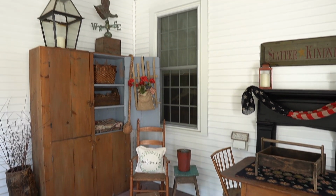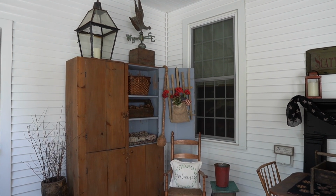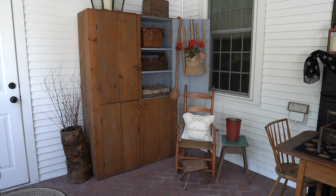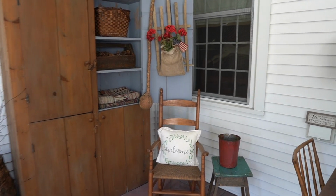Right. And then I got this from Lainey. Love it. Again, I go, where am I putting this? Yeah. So I wanted it in the house in the kitchen, but it just wasn't going to work. I was going to have to move one out. It didn't work, but it works fine here.